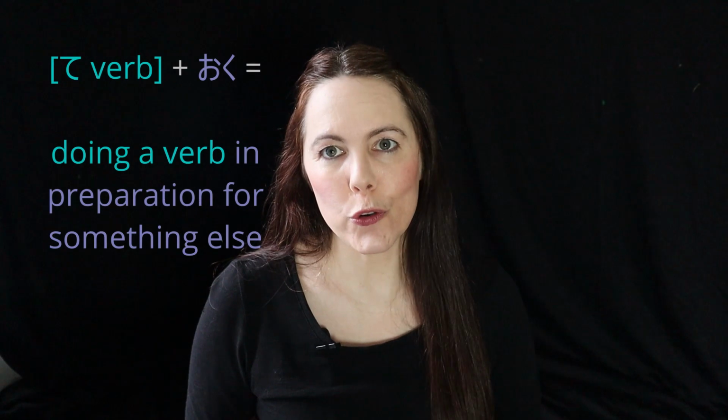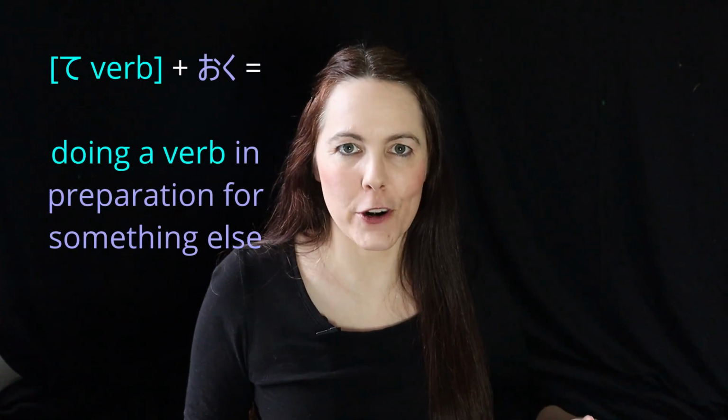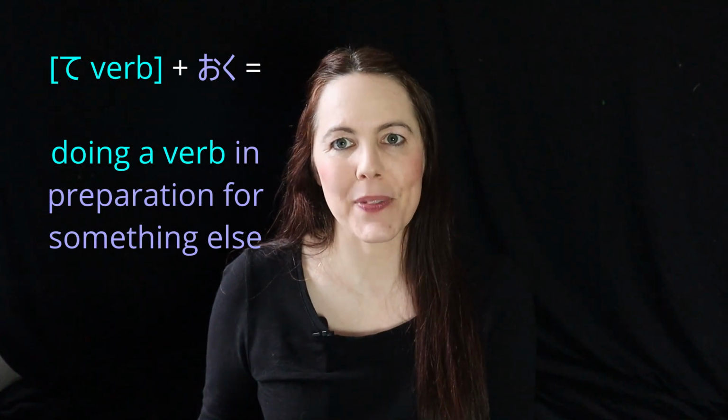By converting a verb to its te form and then adding a number of different helper verbs to it, you can convey your ideas with so much more nuance. And this week we're going to be looking at the helper verb oku. If you add the helper verb oku to the end of the te form of a verb, it means that you're doing that verb in preparation for something else.